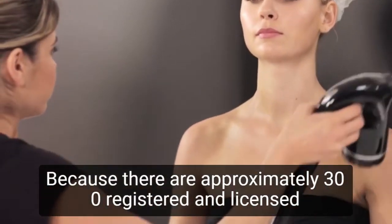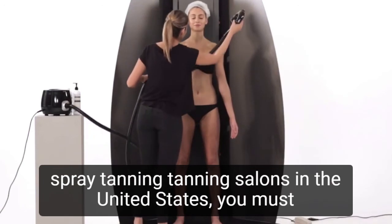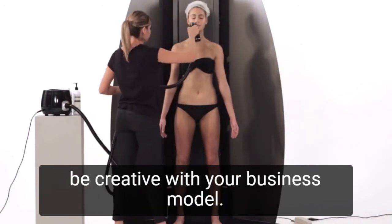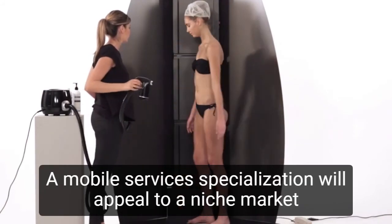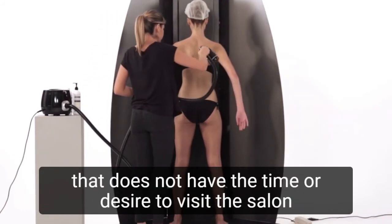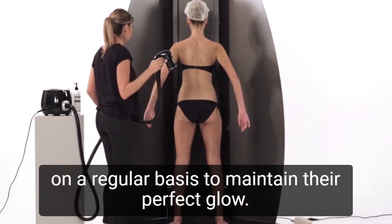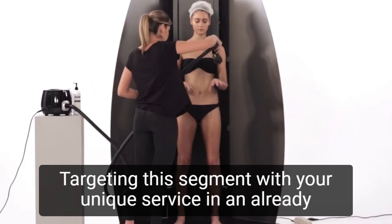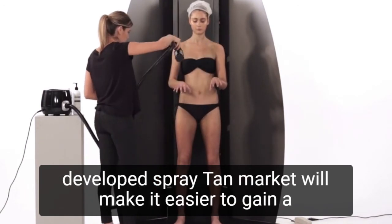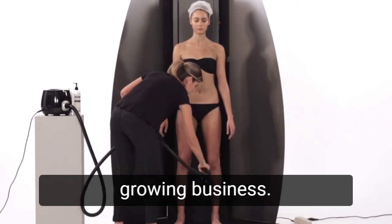Because there are approximately 30,000 registered and licensed spray tanning salons in the United States, you must be creative with your business model if you want to stand out from the crowd. A mobile services specialization will appeal to a niche market that does not have the time or desire to visit the salon on a regular basis to maintain their perfect glow. Targeting this segment with your unique service in an already developed spray tan market will make it easier to gain a loyal following, resulting in consistent revenue for your growing business.